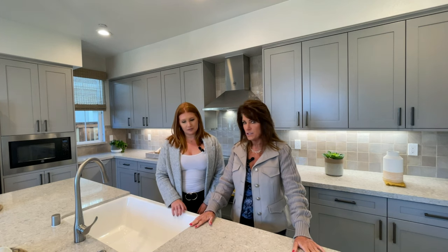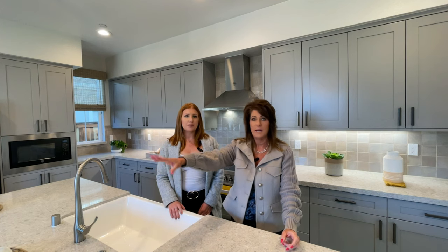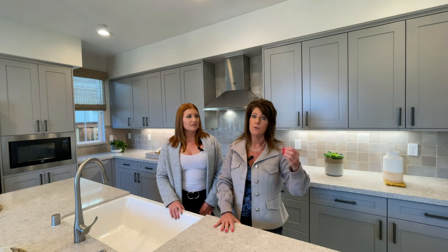I mean, we're standing at this huge island that you could easily sit 3, 4, 5 people around. Plus you have a nice large dining space with this huge buffet area. And then again, the family rooms, I thought they were very thoughtful in making them big enough for a family.